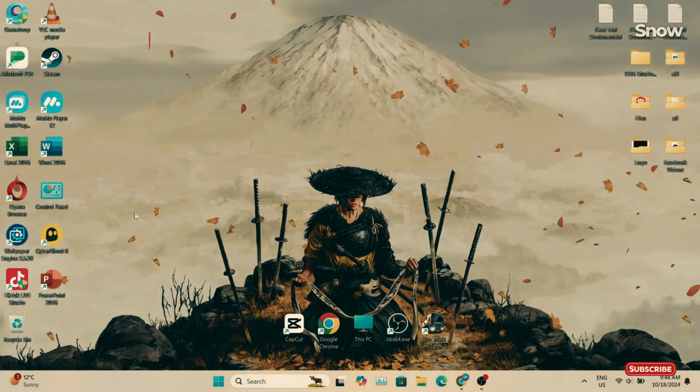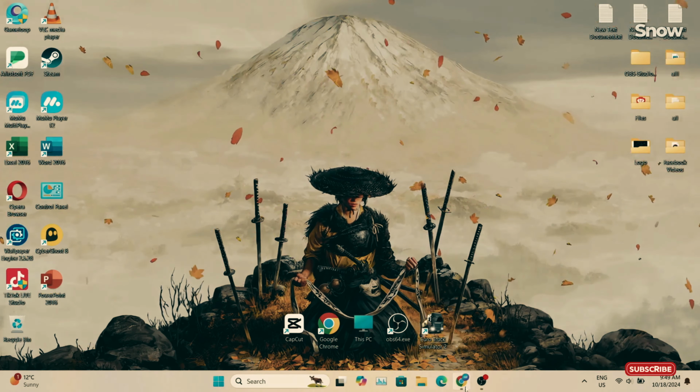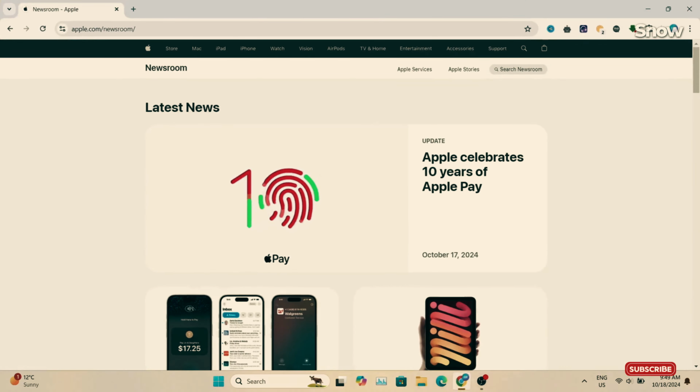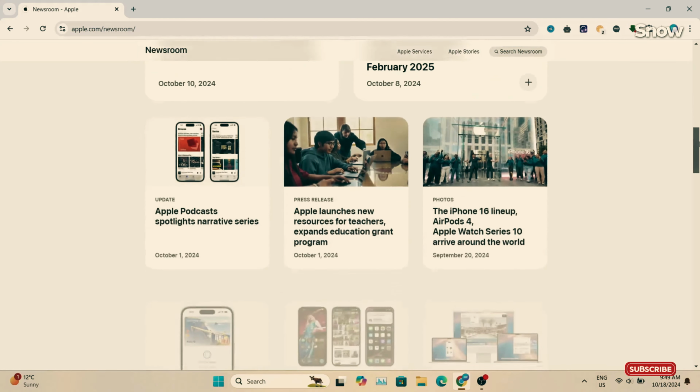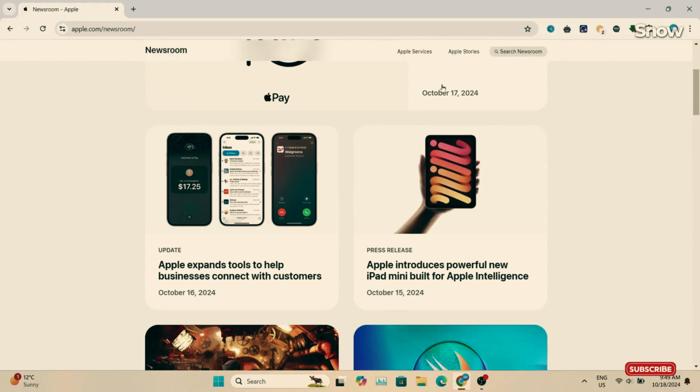So, first things first, when is this little beast hitting the shelves? Mark your calendars. The iPad Mini 7 officially launches on October 23rd, 2024, with pre-orders starting October 16th. If you've been eyeing a mini upgrade, your wait is almost over.